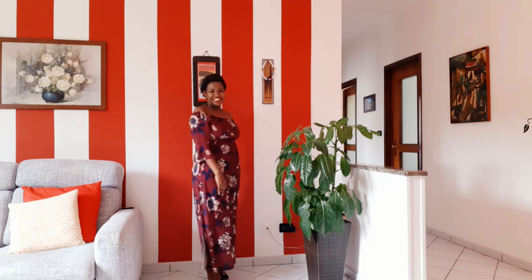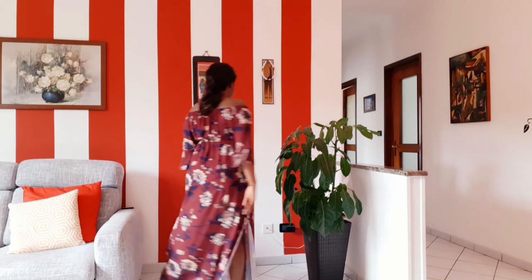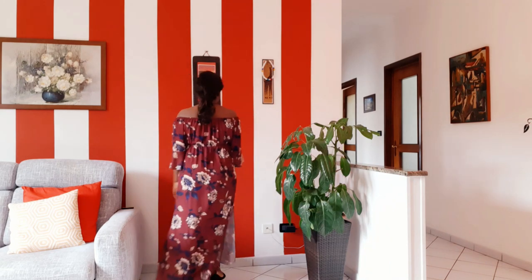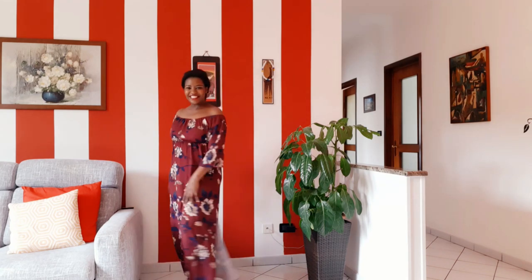I really love this dress because it is very light, and you can wear it when it is spring, when it is not too hot, and even if it is hot in summer, you can still put it on because the material is light and very beautiful. I bought this dress when I was pregnant with my baby girl, and I bought two of them. One is in green, and you'll see it next.